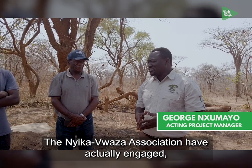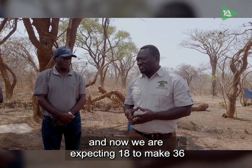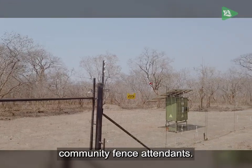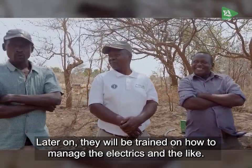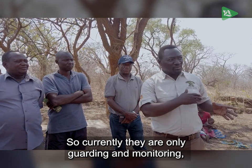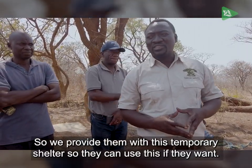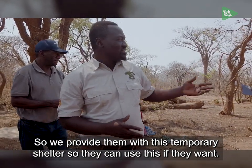The Vwaza Association have actually engaged 18. Now we are anticipating an extra 18 to make them 36 community fence attendants. Later on, they will be trained in terms of how to manage electrics and the like. So currently they are on guarding and monitoring, walking along the fence line. So we have provided them at least temporary shelter so they can use this as they guard.